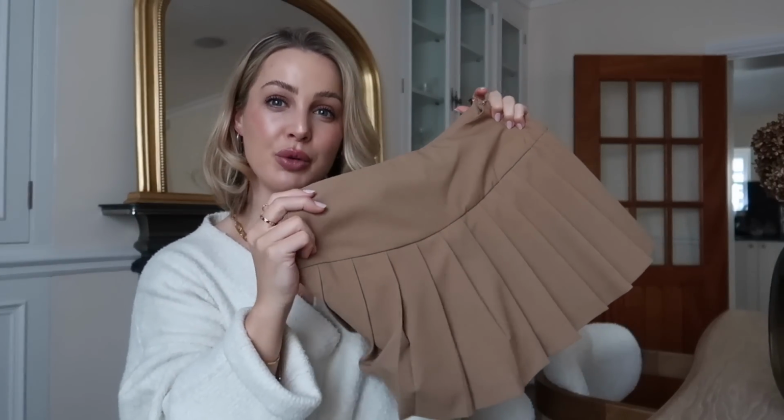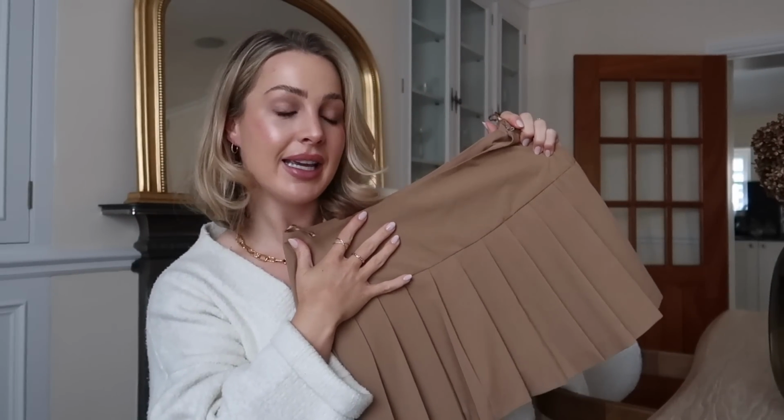And again, I think this will look cute with tights and boots at the minute, and then again a piece I can take through to the spring when we can finally get our legs out, and layer it maybe with a chunky knit.